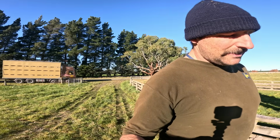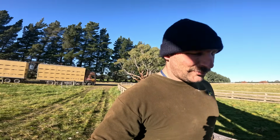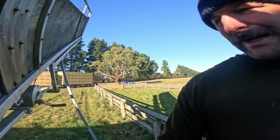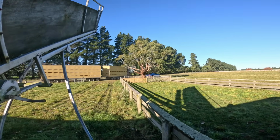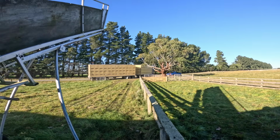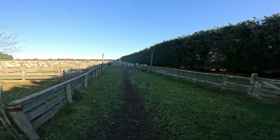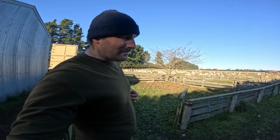Last truck just turning up now. I can go through the ford, through the river. He's got to go the long way around, over the bridge, so it takes him a wee bit longer. We'll get these girls off and join their mates. So 1260 brought down here, 3 loads, pretty good.